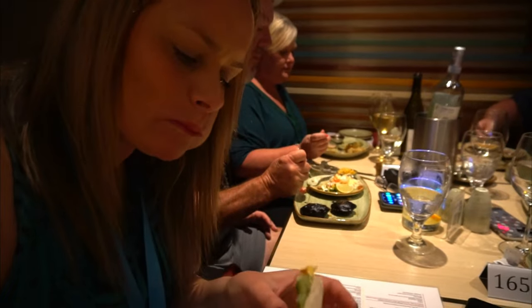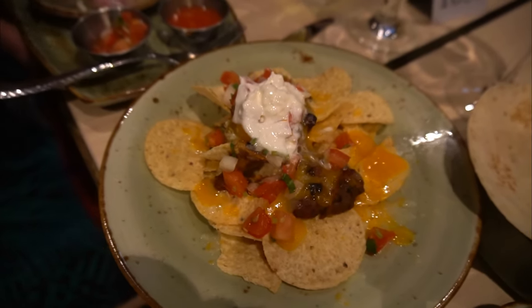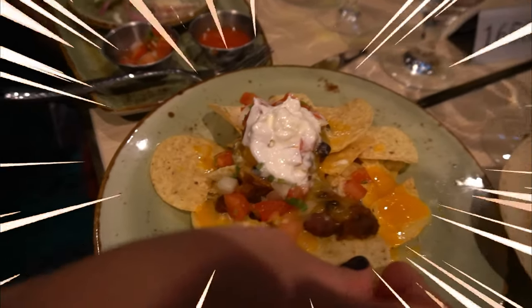Now don't get us wrong, the tacos were good, but they just didn't taste like Mexican food. Now check this out, these aren't nachos. These aren't even loaded nachos, no. These are super loaded nachos. They don't look loaded to me.